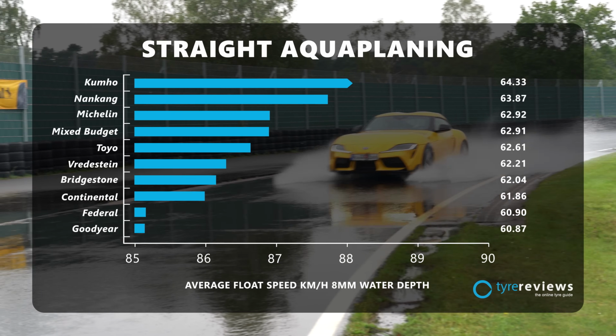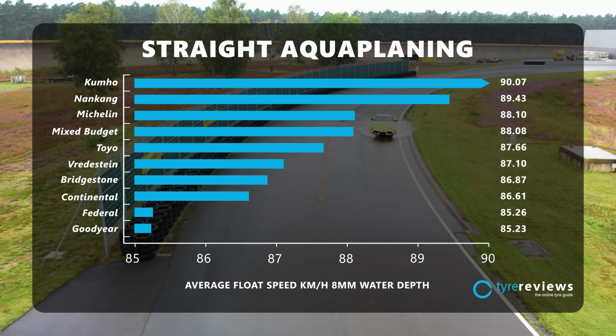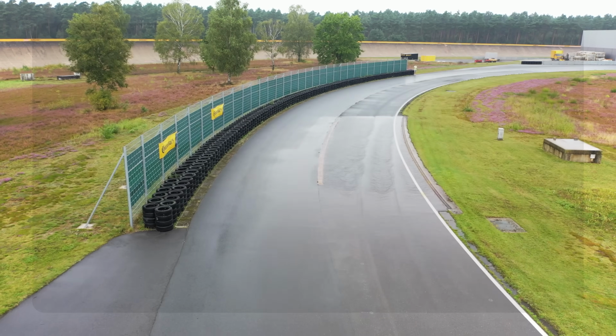Aquaplaning did mix up the order. You can find the full details of all the wet testing on tyrereviews.com. Now, let's find out if the Continental can continue its mega performance in the dry.